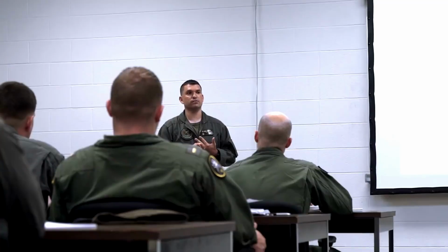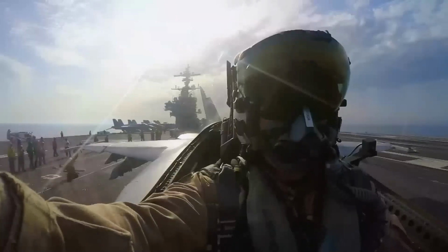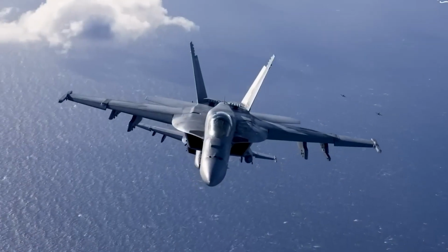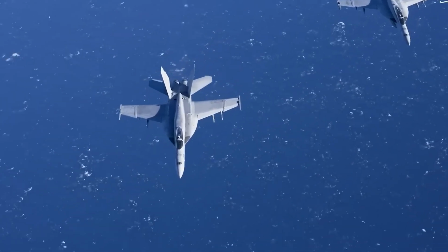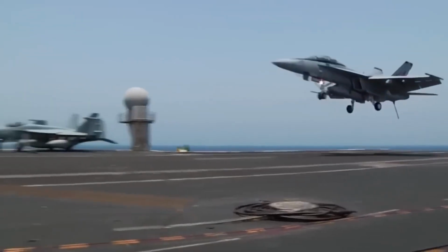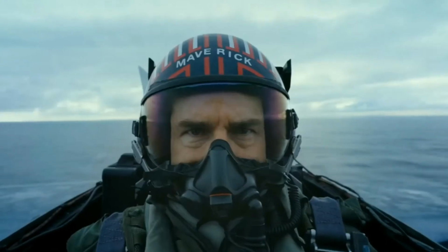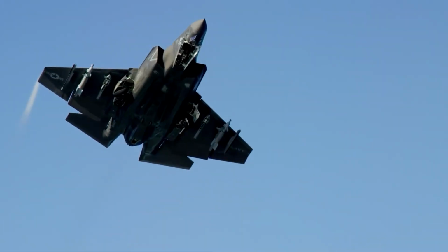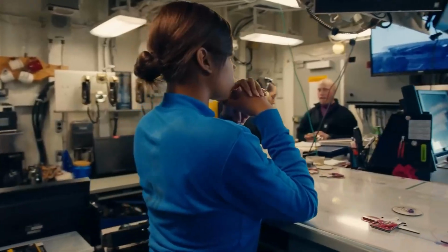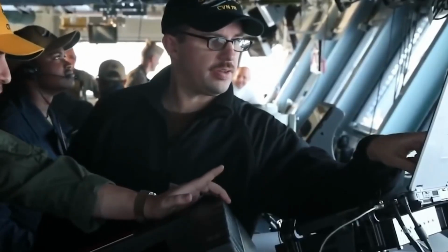A U.S. Navy pilot's training and skills are the best in the world because they have been honed through years of rigorous training and experience. Combined with modern aircraft's advanced technology, they can fly safely, even in the most dangerous places on land or at sea. The landing on an aircraft carrier is a true test of skill, focus, and nerves. It's a tribute to the bravery and dedication of the men and women who serve our country and put themselves in danger to protect us all.